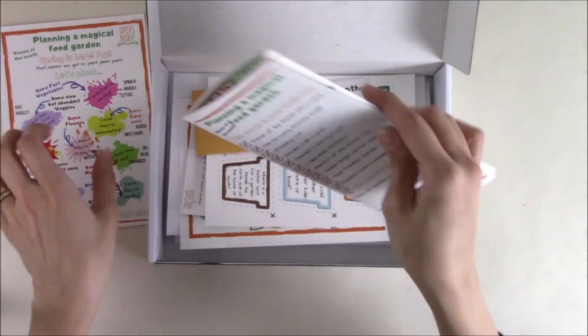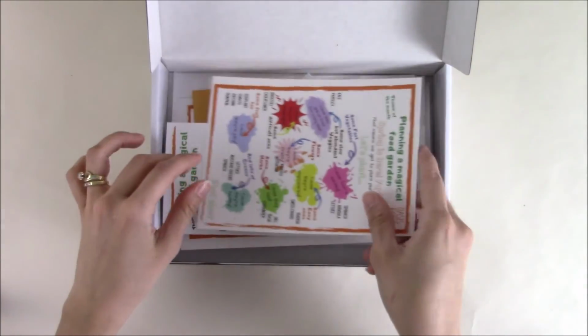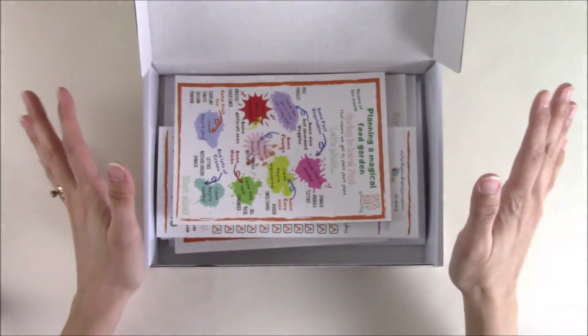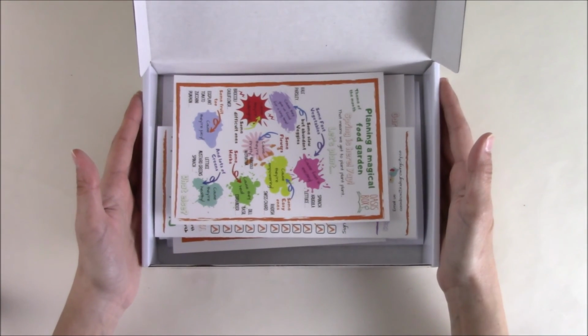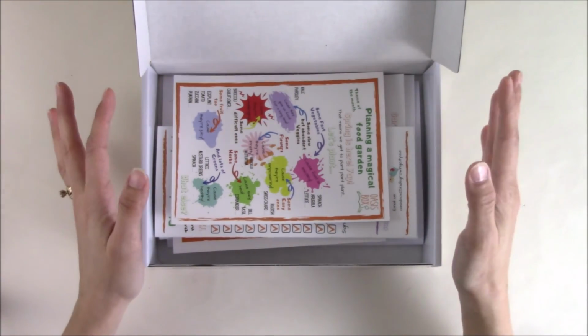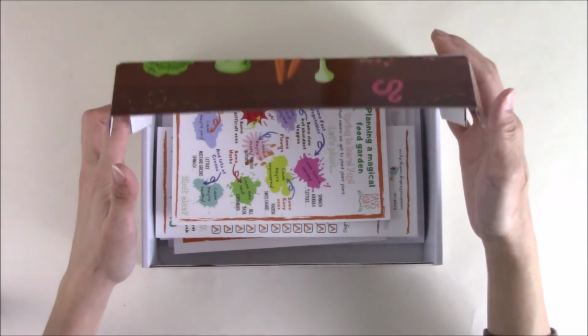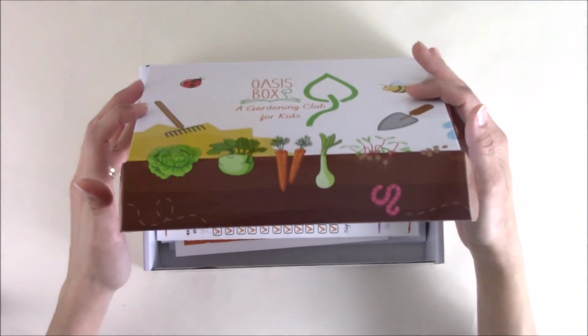Okay, we really hope that our members enjoyed this one, especially about the planning, and we look forward to seeing all the Dirty Hands results in the community and in the pictures and in the social media. We really look forward to that.